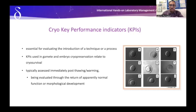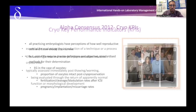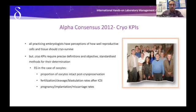They are typically assessed immediately post-thawing or warming and evaluated through the return of apparently normal function or morphological development. All the embryologists have a perception of how well reproductive cells and tissues should cryosurvive, but cryo KPIs require precise definitions and objective standardized methods for their determination. For example, in the case of oocytes, the proportion of oocytes intact post-cryopreservation, the capability of these oocytes to fertilize, cleave, and blastulate after injection, and then also clinical KPIs, such as pregnancy, implantation, and miscarriage rate.